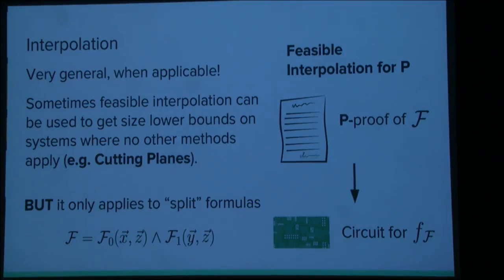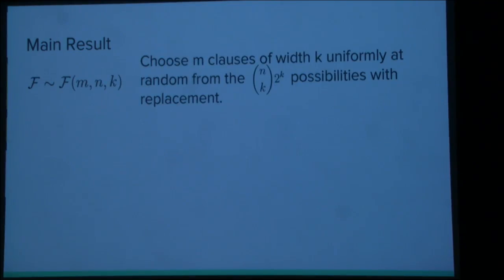So the main concrete result I'm going to talk about today is the first step past this line. Just to remind everybody so that we're on the same page, we're going to be considering random SAT instances. I fix some width k, and I choose clauses of width k over some fixed set of n variables. I choose m of them with replacement, uniformly at random. It's known that the clause density, m divided by n, controls how hard this formula is. If there are lots of clauses, then it's going to be unsatisfiable with very high probability.